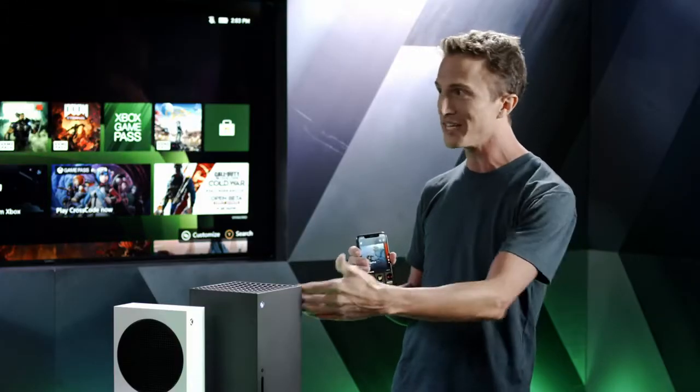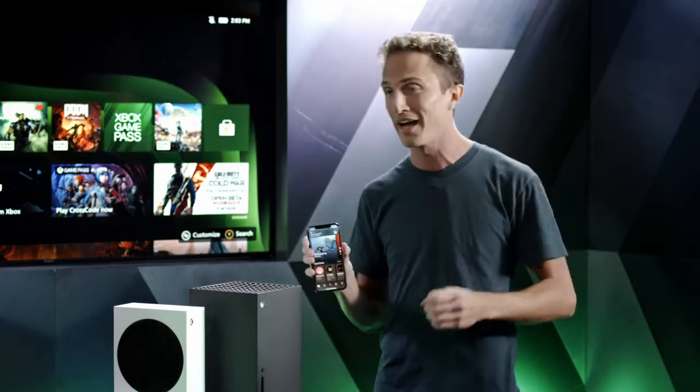And then after that, your console is really just linked directly to your phone. So now I can interact with my console right from my phone. If I'm out anywhere in the world and I get really inspired about a particular game that I want to go check out, I can search for it right here and remotely download it to my console. So when I get home, it's all ready to play.